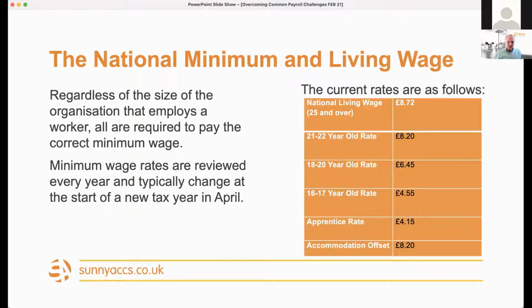So looking at the national minimum and living wage, just a quick recap. The national minimum wage is the minimum pay per hour almost all workers are entitled to, while the national living wage is higher than the national minimum wage, and workers get it if they're over 25. But that drops to 22 and over from April this year.